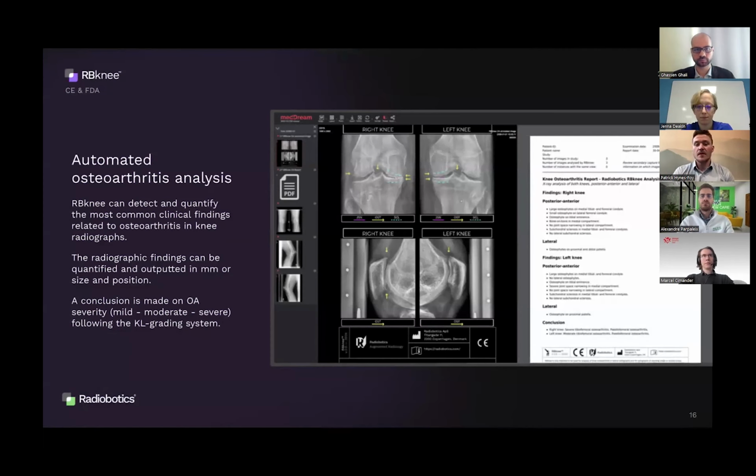Our second product, RB Knee, is a knee osteoarthritis grading tool. As you'll see here, the secondary capture makes a few measurements based on joint space narrowing, presence of osteophytes, and sclerosis, and then it will make a knee osteoarthritis grading based on the Kellgren-Lawrence scale. So you have your structured report that's also included.